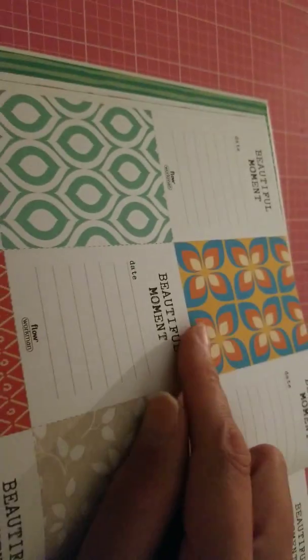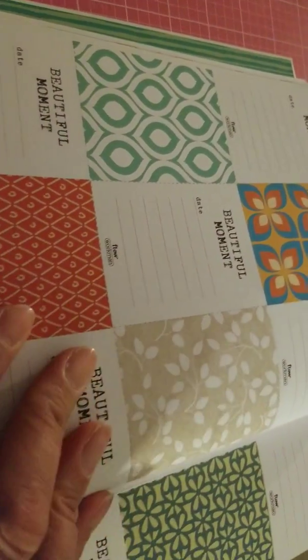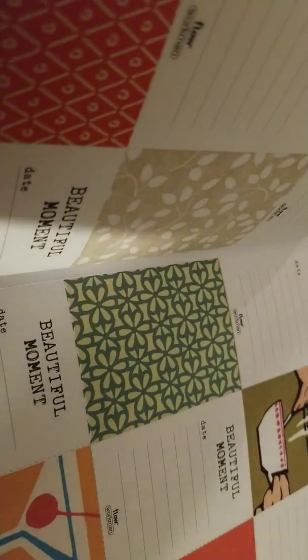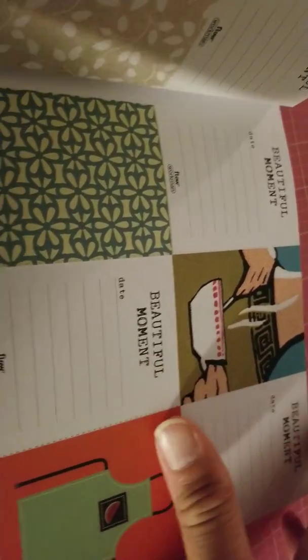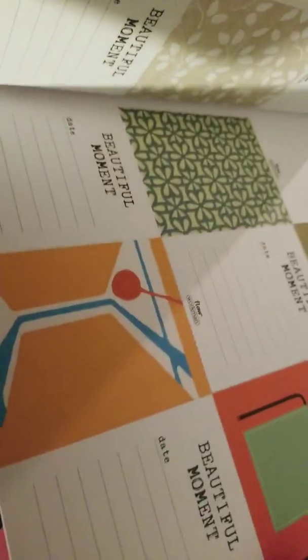And I like the little cards. Excuse me, sorry. I like the little cards. You could cut them out. You could even make them into ATCs. You could put them in your journals, or whatever you want to do with them. Here's one with a little coffee or tea there. Little martini glass.